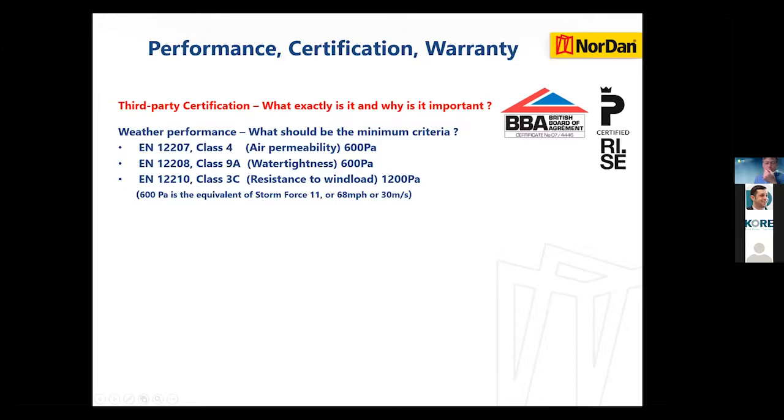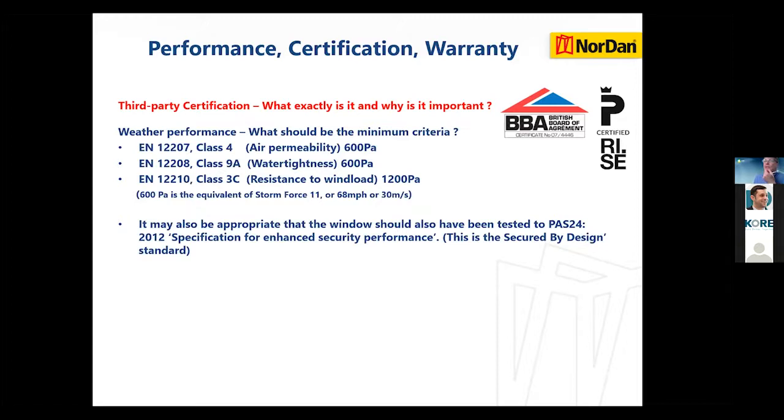Again, it may be appropriate that the window should have been tested to PAS 24, Secured by Design. You do see that in specifications, particularly some of the councils are looking at it and specifying it. Unfortunately, there's no oversight to see that it's enforced. You can put it in your specifications. The manufacturers of windows and doors, everybody has it because they have to have it if they want to sell into the UK, and it's used in Northern Ireland, particularly in public sector housing projects. So it is there. If you want to put it in the specification, it will certainly pay for itself in terms of reducing the incidence of burglary.